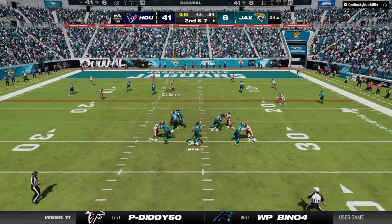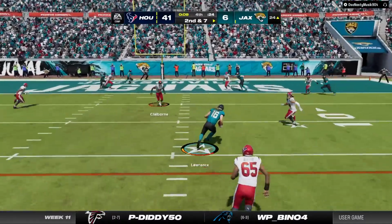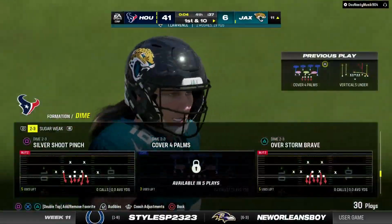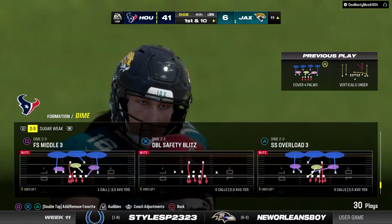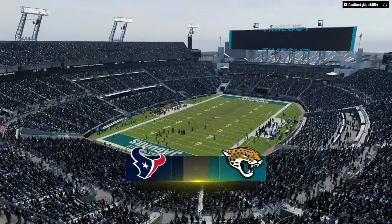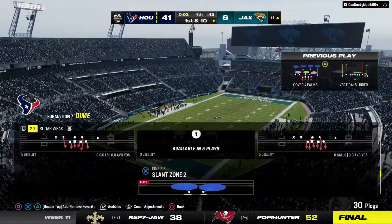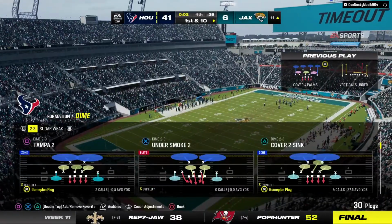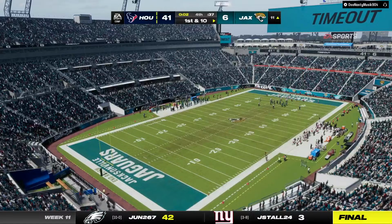Now Lawrence to throw. Great vision there by Lawrence as he scrambles for a 1st down. And we will get a timeout with 2 ticks left. That's good for another Jacksonville 1st and 10 at the 11-yard line.